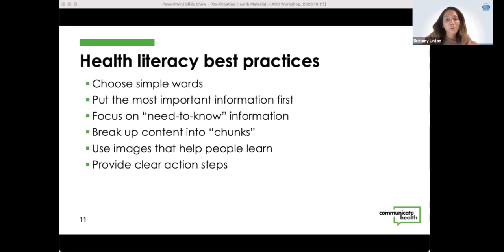And then I know folks also brought up some things around chunking the text or breaking things down. And that is definitely a health literacy best practice. So long blocks of text are often hard for readers to get through. This is especially true for folks who have limited literacy skills. That's one reason it's important to break up that text. It helps to divide it into clear and informative headers so people can easily scan documents or scan web pages.